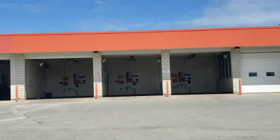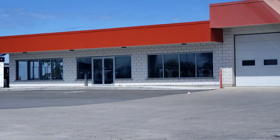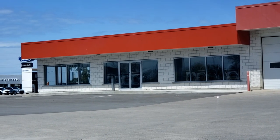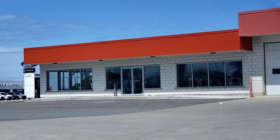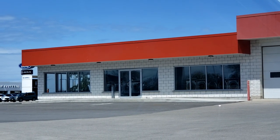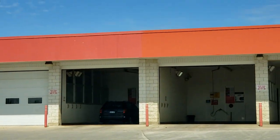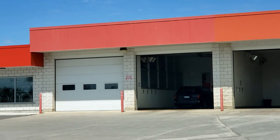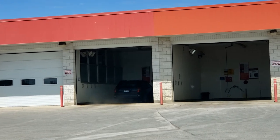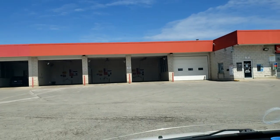They have some self-serve bays. This here is actually a laundromat inside. I think it's closed, or maybe it's not open yet. I'm not sure. Maybe with the pandemic they have to close it. But there's a whole bunch of washers and dryers in there. And like I said, some self-serve bays. Not sure what that closed bay is. Could be just another self-serve. There's another one there that they've just got closed, who knows.